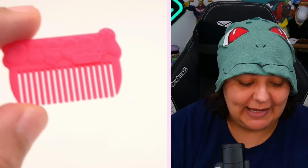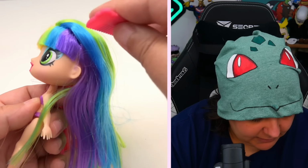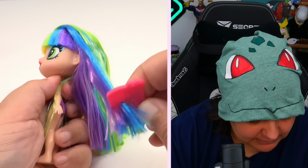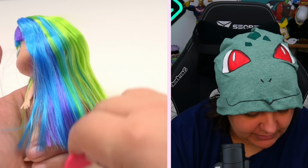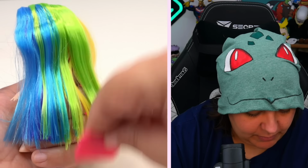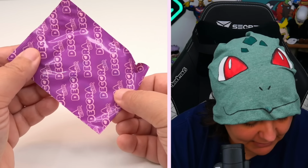Now they did show that the hair should be easily combed. So if we have Decora over here and we take the comb, yeah, that goes through pretty good, except here at the end. Oh my goodness. Yeah, the ends are a bit more tough, but there you go. Okay, the rest is fine. Blue was just giving me a bit of a hard time, but otherwise the comb goes right through. Another flat item over here.